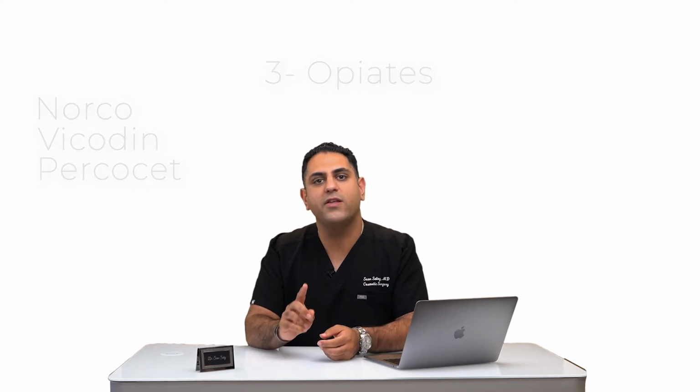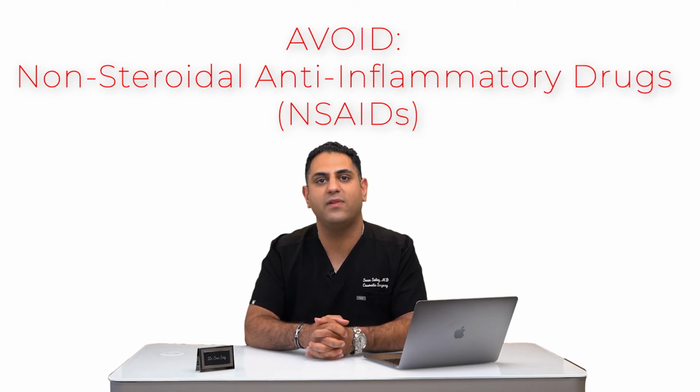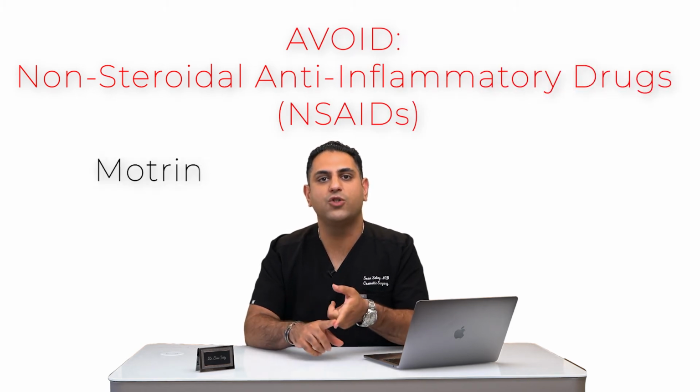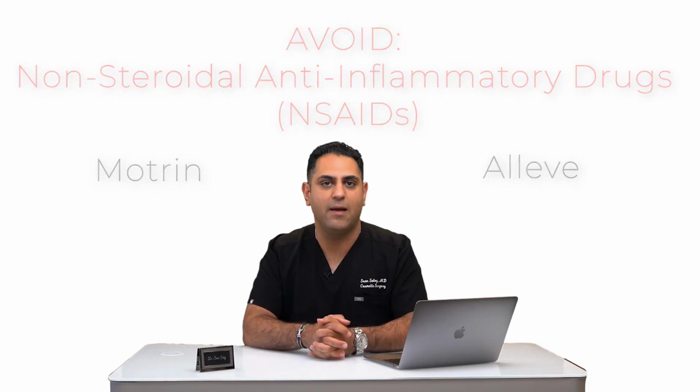The things that I want you to avoid, however, are things like NSAIDs or non-steroidal anti-inflammatory drugs. These are like Motrin or Aleve. What these do is they help increase your bleeding time by destabilizing your platelets. That's the last thing that we want for the surgery. So please, at all costs, avoid things like NSAIDs.